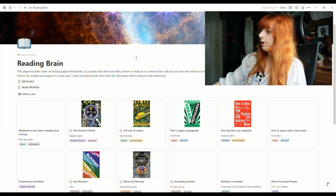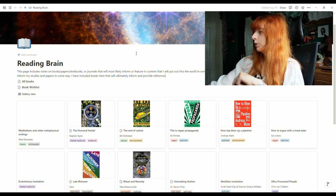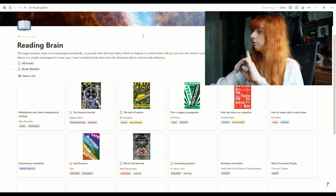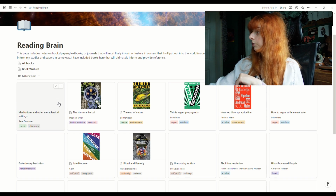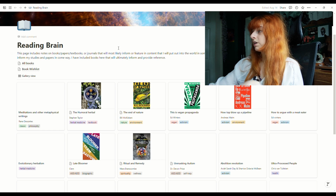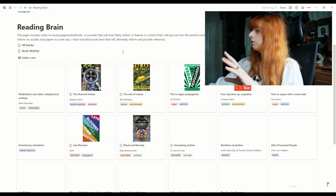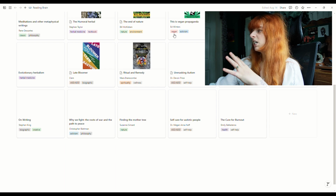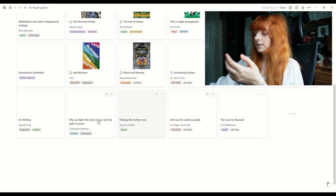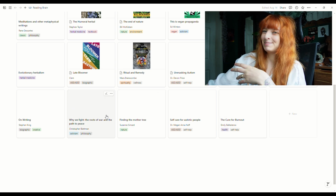So I'm going to give you a tour through my reading brain. Okay, so when we come into my reading brain, this is something that I'm still building out. In my gallery here are books that I am currently taking notes on: my herbalism textbook kind of books, books on nature and the climate, books on anarchy, stress. You'll get an idea by looking at this the kind of books I like to make notes on.